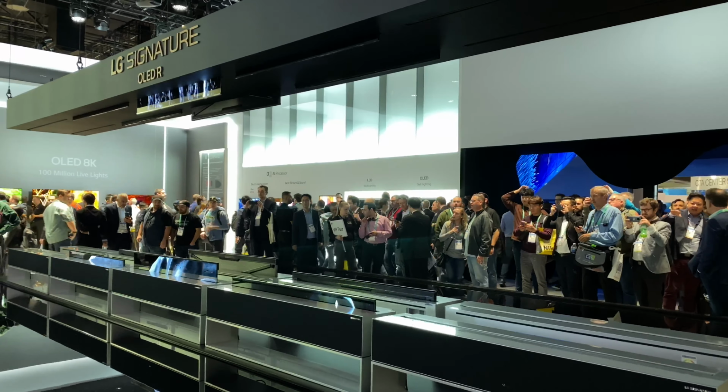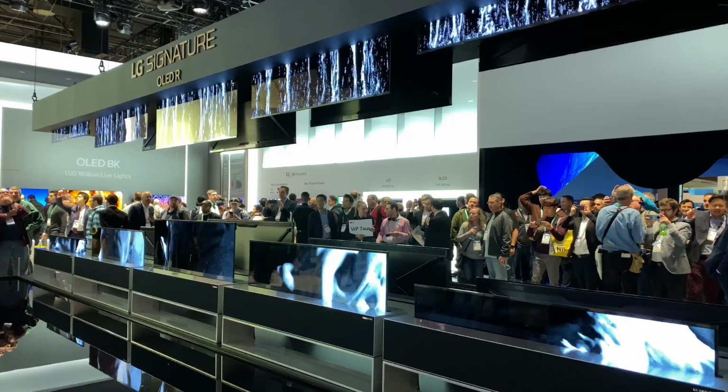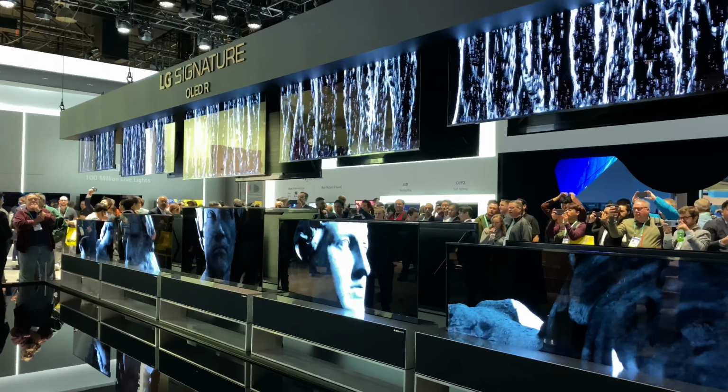Okay, so I don't know if you guys remember last year, but LG had these rollable TVs that basically levitated. Now they have them that drop down, so you have both directions covered. Go figure.